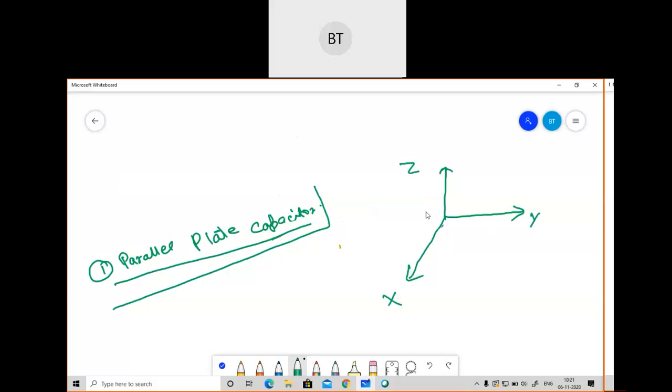Let's suppose one plate is there. I'm taking it at z equal to 0, and let's suppose one other plate is on this side. So these are the two plates, one at z equal to 0 and the other at z equal to d, where I'm assuming d is some point. This will be our second plate, and here we are providing positive charge to one of the plates, as you can see.